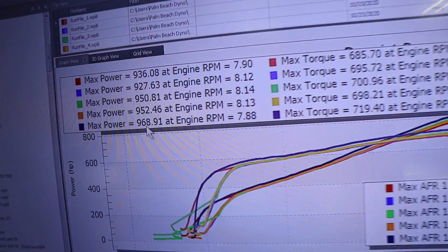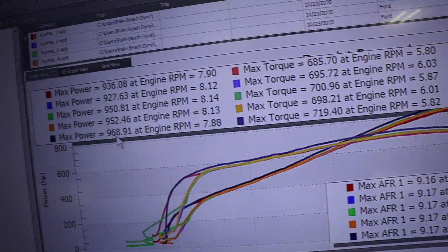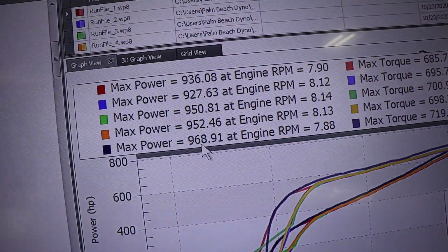I mean, that's a lot of power. Yeah, a lot of people were avoiding the long tubes at first because we were making 900 plus with no problem, but now all of a sudden 900 is not enough. And I think long tubes is probably a smart move. I'd say at this level, it could be 40 or 50 horsepower. Yeah. So 968. Ken's gonna look at the log, but that's about where we're at.